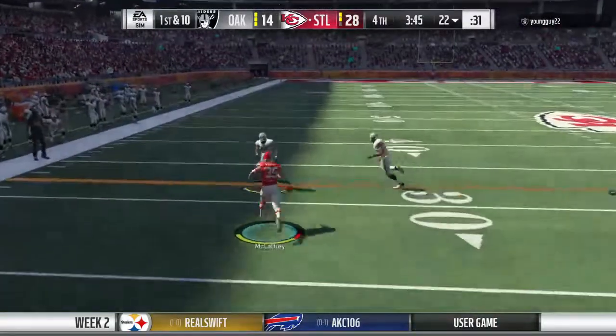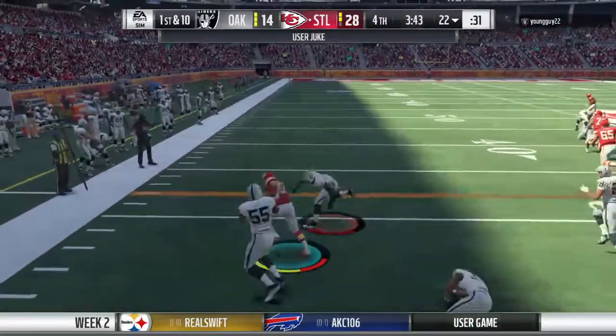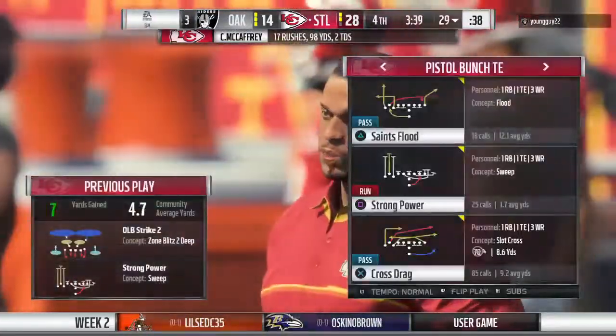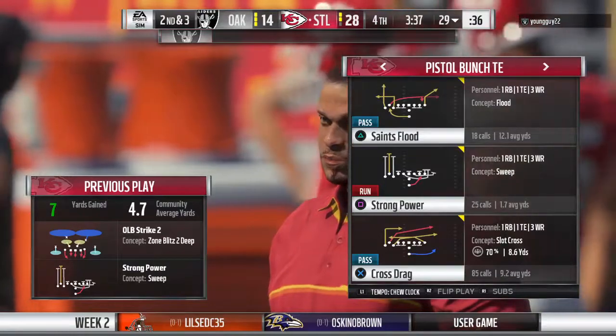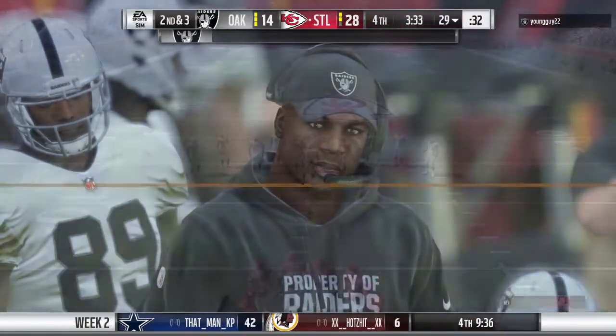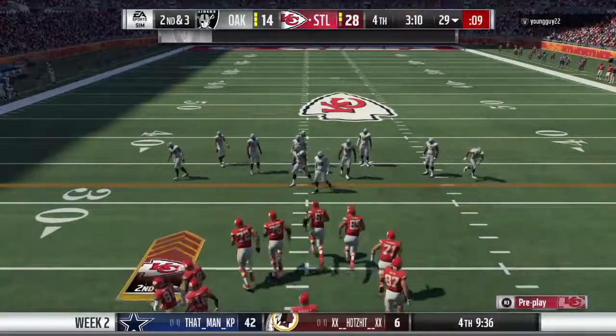See what happens. Shifts by him. And able to break one tackle, but then quickly brought down. But a nice little gain. 7 yards on the pickup there, and it'll leave him with a 2nd and 3. 3 yards remaining here on 2nd down.